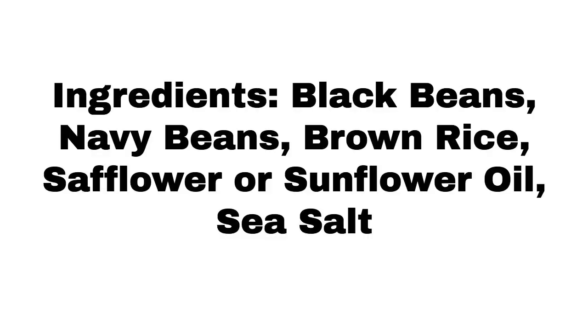Now, what I liked about these chips, almost even more than the nutrition facts, was the ingredient statement. Take a look at this statement from Beanfields Chips: black beans, navy beans, brown rice, safflower or sunflower oil, and sea salt. I gotta say, I love the simplicity of these chips, people. 5 ingredients. They have more than double the fiber and protein of a lot of these competitors, and they didn't have to add pea protein or brown rice fiber to get to those levels. It just all comes naturally from the beans. Also, when you eat the Beanfields chips, you are supporting the troops, so thank you for your service, Navy beans.